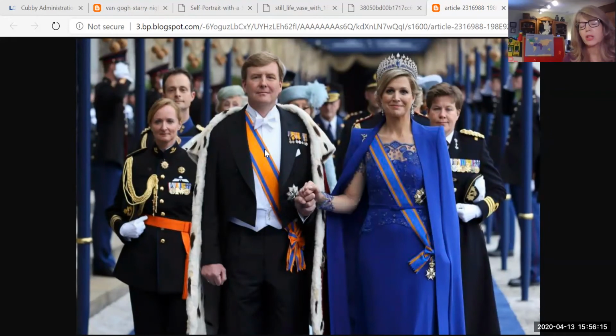There is a picture of the queen and king of the Netherlands. This is Queen Maxima, and this is her husband, King William, right there. I think it is William Alexander. And they are now the king and the queen of the Netherlands.